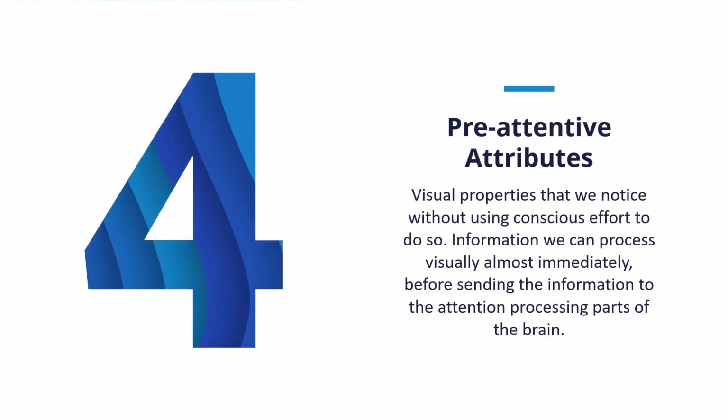Preattentive attributes is the fourth idea that I want to explore, and these actually are the driving force behind why Tableau is the way that it is. These are the visual properties that we as humans can process almost immediately, before sending that information to the attention processing parts of the brain. That is, they are pre-attentive. They exploit our ability as humans to detect patterns in things. This means that users can extract information at a lightning pace before they even realize it.